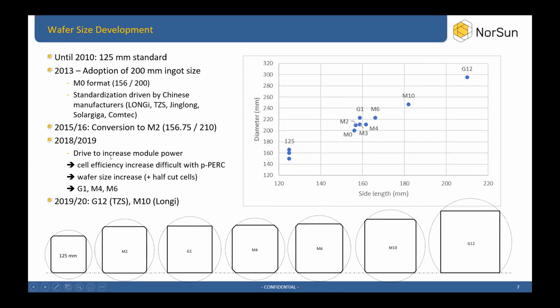Until 18-19, where clearly it was about how can we continue, and some of the drivers was to increase the module power, because it was getting more difficult to increase the efficiency rapidly. So the larger sizes were pushed, and then the M6 format came in 2019. And then it went very quickly. In the middle of 2019, TZS announced the G12 format, and shortly after, LONGi came with the M10 format, significantly larger wafers.